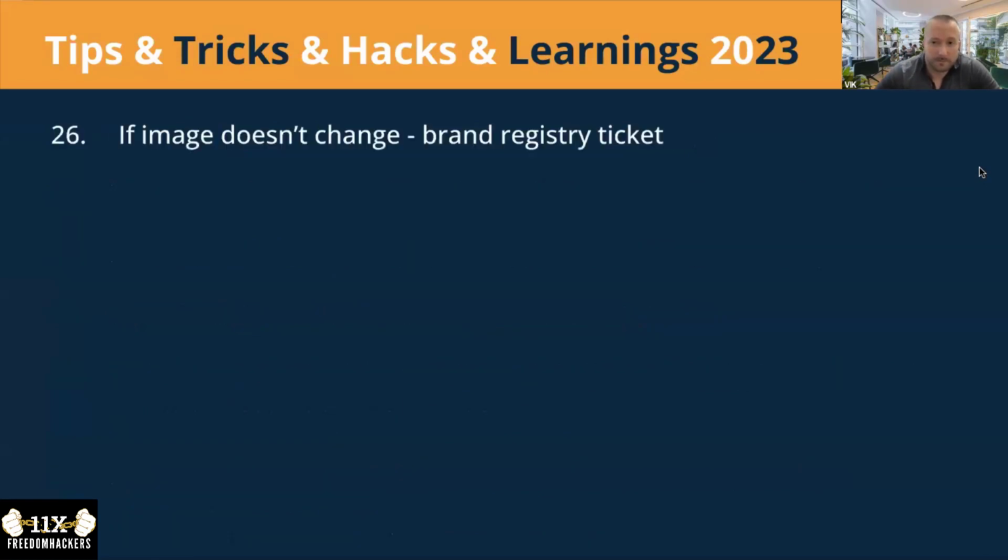Next one. If something doesn't work and you have brand registry done, the brand registry ticket is the fastest way to solve your problems on Amazon.